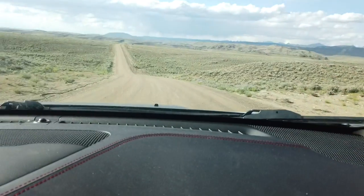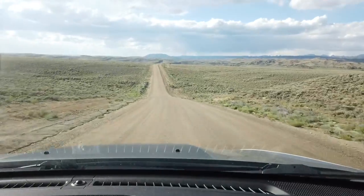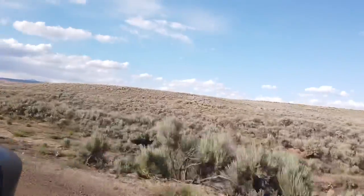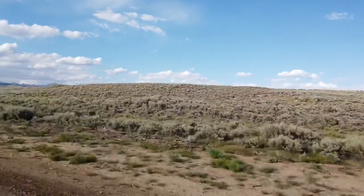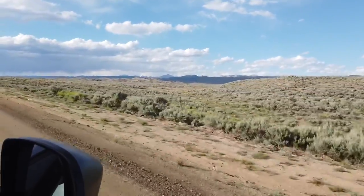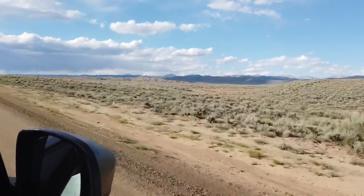Oh my gosh. Which one do we want to do? Okay, this is, I feel like I'm in a dream. I'm going to start crying. There they go. Oh my god, okay, I got to show you this. Like, are you kidding me? This is just gorgeous. Look at those mountains. Oh my gosh.